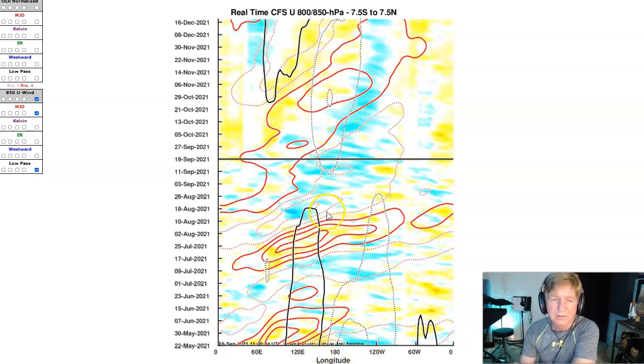So the date line's right there. We're already in it. Weak high pressure, just sort of this bias towards high pressure over the Kelvin wave generation area now. And then maybe starting to track off to the east as we get into December, with a low pressure bias that's currently over the maritime continent today, the leading edge of it trying to ease its way into the far west Pacific as we get into December.